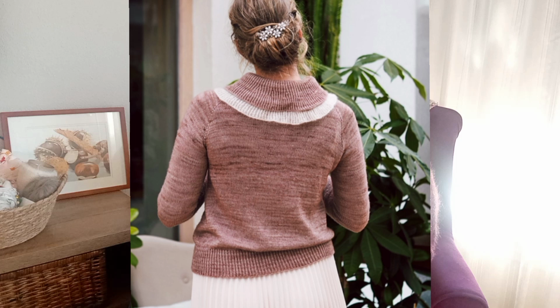She uses two yarns together, and she still gets a very tight gauge, but you can see that in the pattern. It is a gauge of 25 stitches, so she uses needle sizes US 4 and US 2.5, which is 3.5 millimeter and 3 millimeter. She has sizes from XS to 4XL.